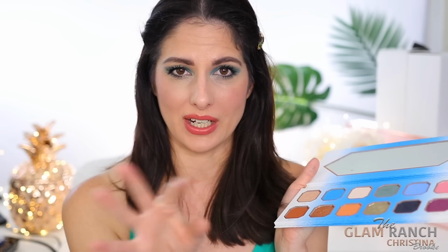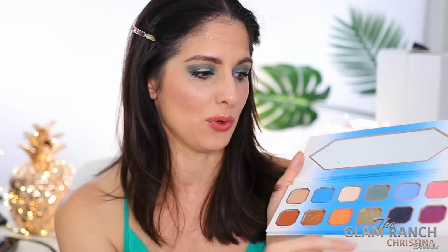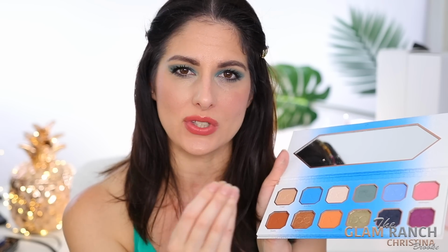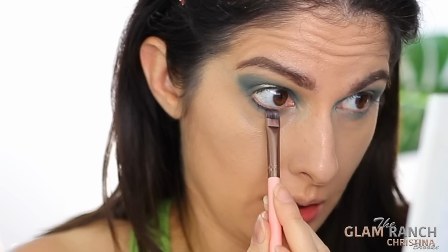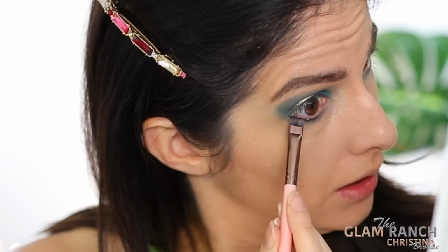That's why I'm gonna have to show a little segment from my phone, because this color looks like the galaxy. It's black and it has these beautiful blue speckles in it that make it look like the night sky. It's really gorgeous. I tabbed this color into my lower lash line. I did see a few of the blue speckles, but I'm dying to put this entire thing all over my lid and see how it performs.